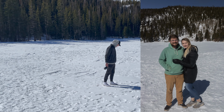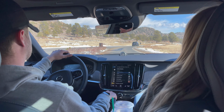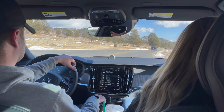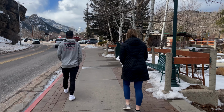Heading down from Rocky Mountain National Park and into town, maybe try a local brewery or something. Volvo, perfect car for that exploration, wouldn't you say, Tijmen? Yeah, I love this thing. Yeah, it is so comfortable to just cruise around in.